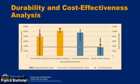But the big thing that came out of this was, you can see the orange is actually the cost effectiveness. Both of the bushing samples had extremely high cost effectiveness. So it's basically the amount of time it lasted per dollar. And then you can see, even though the double sealed bearing had really high comparable durability performance, it's so highly priced that the cost effectiveness is the lowest out of any of them. And so this was one study we wanted to do to really show, can design changes with materials be done to actually raise the overall performance of these casters? And we were able to show that using this standard.